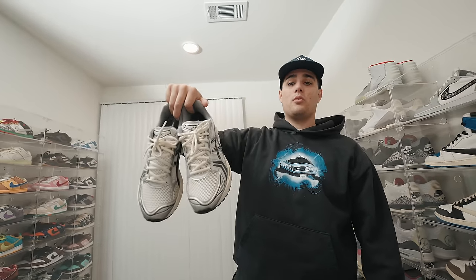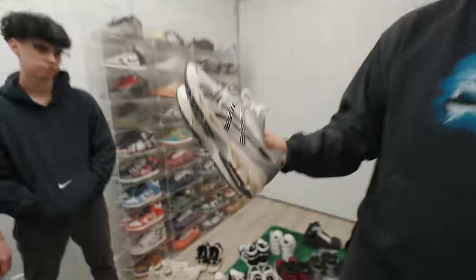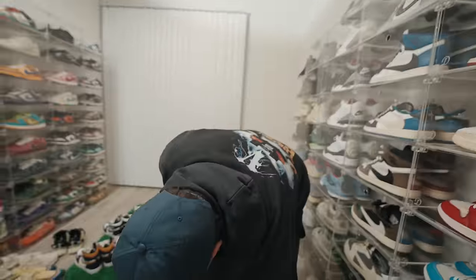Joun Asics, one of my favorite shoes in my collection. I love these so much. Probably one of my most worn shoes in my collection, especially this year. I've worn these like crazy. I low-key regret not getting the white pair while they were super cheap, because these went up crazy. These are like a G now. For real? Yeah, I swear to God. They go for like $1,000 now. Used pairs like $750, easily. Stupid, but I love the shoe. I paid $200 for those.